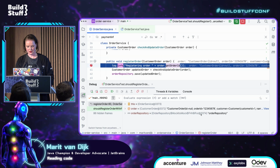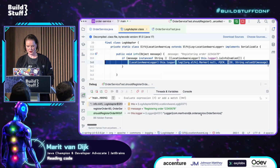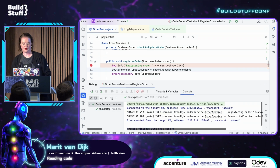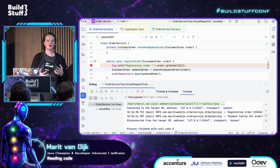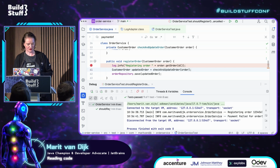We can step into specific methods, or we can step over, and we can continue to run our application. But I find running stuff through the debugger really useful to make sure that how I think the code works is actually how the code works.